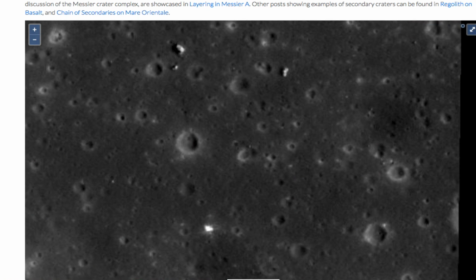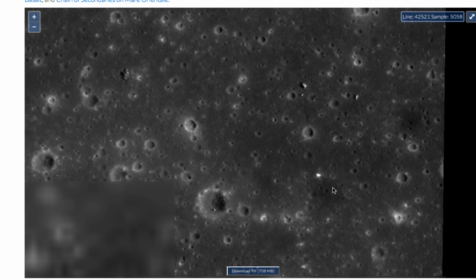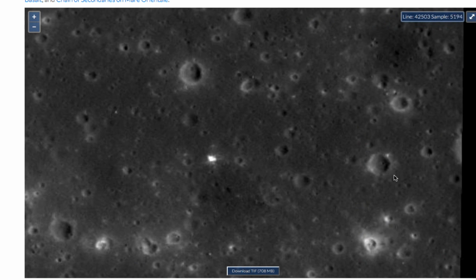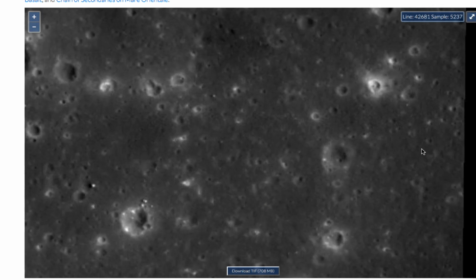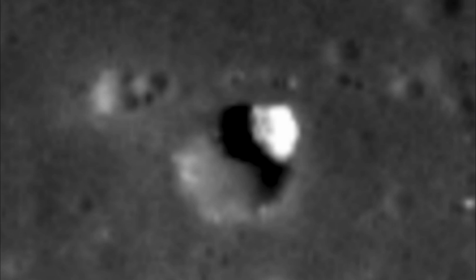For instance, if you like this picture, what you do is come down here at the very bottom and download it. But it's 700 megabytes, so you do have to be a little careful. It will cause an extreme amount of lag if you have an older machine. Here's the actual ship next to the crater. Now, as you see, there is a shadow around it, not just around, but underneath. Look at this. There's a huge distance between the ship and the bottom of the crater.